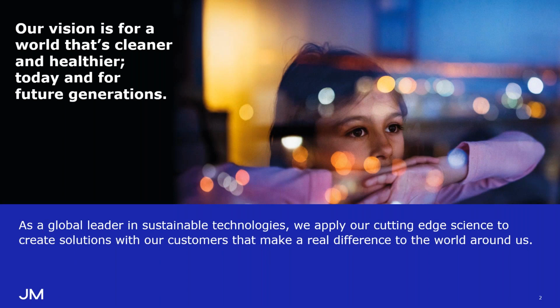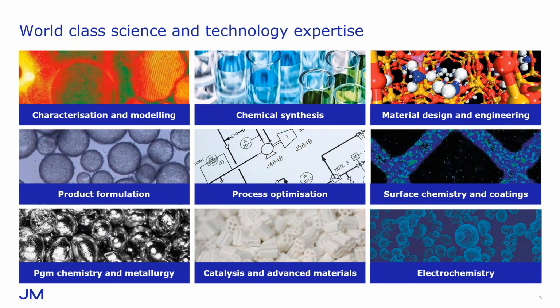First, just a few words to add to Harry's introduction to JM. Our vision is for a world that's cleaner and healthier both today and for future generations. We use our cutting edge science working in collaboration with our customers to make a real difference to the world around us. JM is a science and technology company with expertise across many fields, several of which were employed in the development of Katalco 51-102. Core competencies such as catalysis and advanced materials, product formulation and scale-up, characterization and modeling through to process optimization. So the successful delivery of this project, as was also the case with the previous project described by Harry, involved a multifunctional team of chemists, engineers, and commercial colleagues, all working closely together over several years.